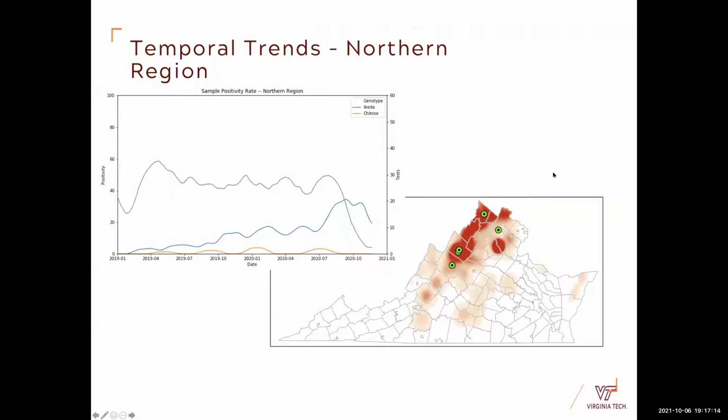This is a map that was put together by Alex Telionis, a medical mapper. And these are sale barns in the northern region of Virginia, and the darker red is the higher prevalence in that region. And the top left here is a graph. Overall, the gray line is the number of samples that we got from these sale samples.